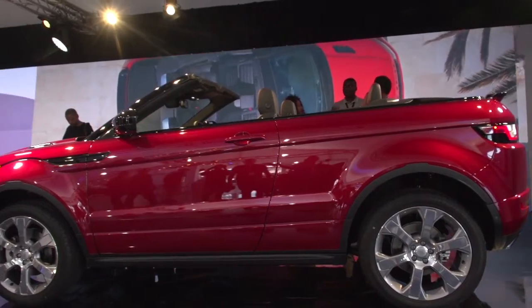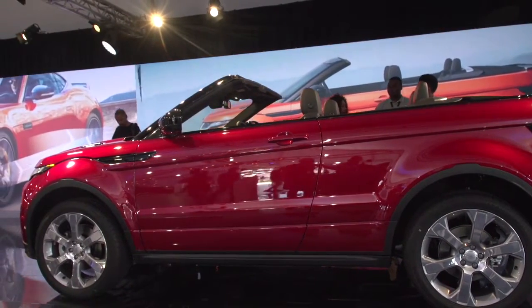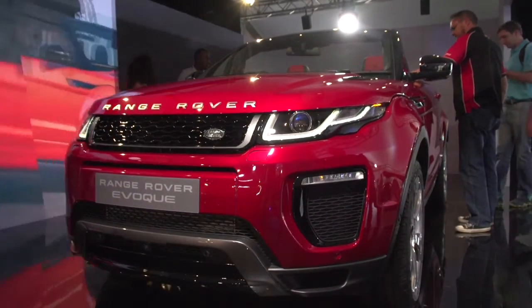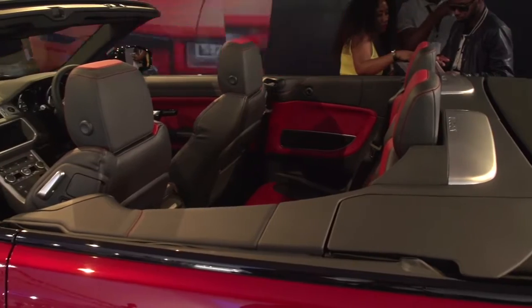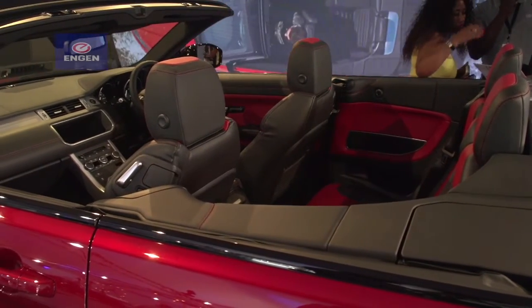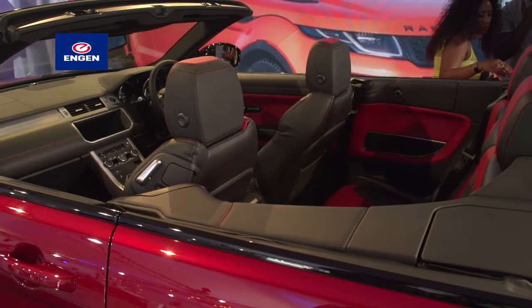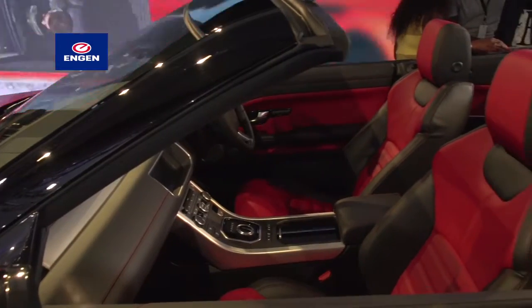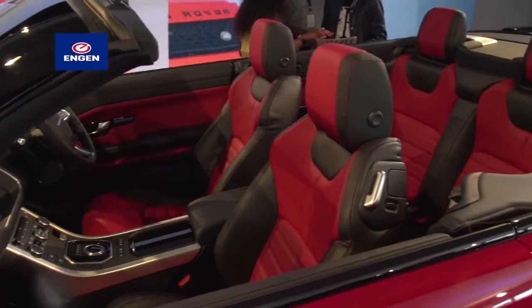In the Jaguar Land Rover tent, there were two models of particular interest. The first was the Range Rover Evoque convertible. Combining the seemingly impossible traits of SUV versatility, off-road talent, and a folding fabric roof, the Evoque convertible promises to add open-top glamour to Land Rover's renowned all-wheel drive ability. Expect the model to arrive in South Africa before year-end.